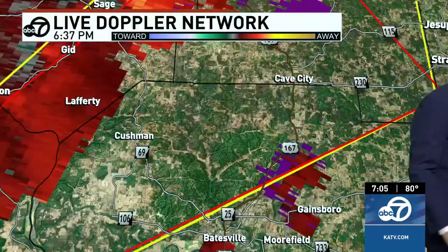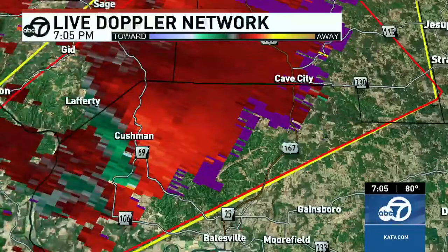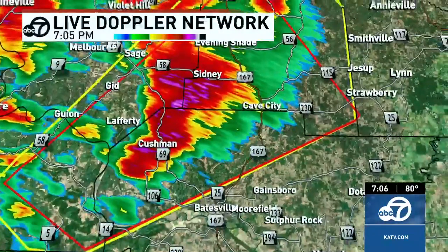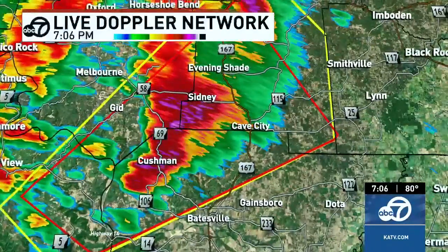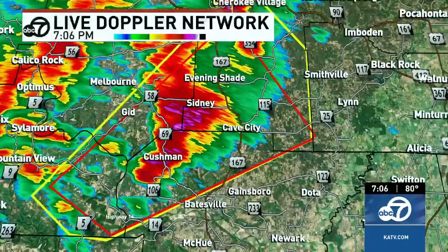Now, with the way the supercell looks, I think there's probably a pretty good view, if you were looking back towards the southwest, I think you'd probably be able to see the base of the storm. The sun hasn't quite yet set, so there's probably a good view back towards that very low hanging wall cloud.